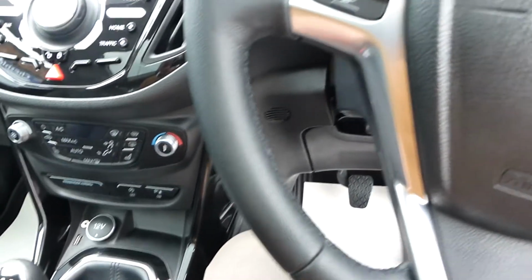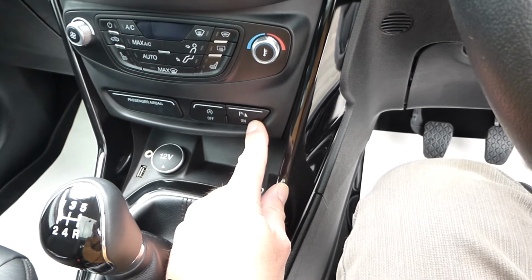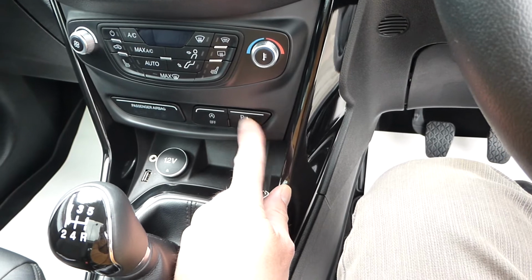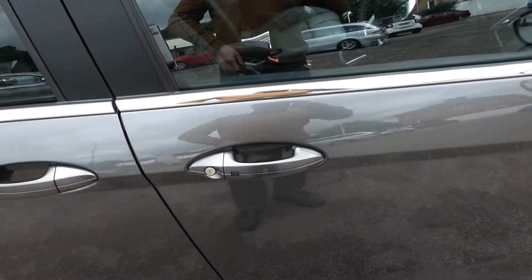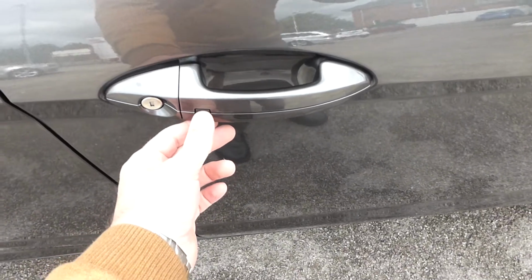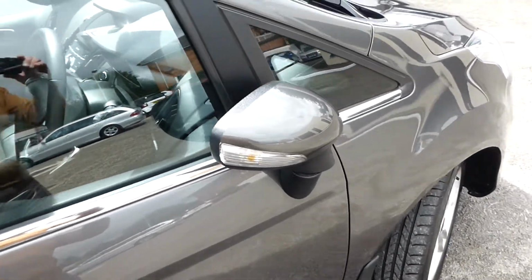So we've turned the engine off. Stop start override. Front parking sensors, which was another option my mum had. So that's there. You can turn those off. So yeah, there's not a lot to tell you about this car. It's absolutely immaculate. But I mentioned to you about locking the door. So what we've done, I've got my key. The key is in my pocket. Just press that there. And you'll see the doors have locked and the wing mirrors have folded in.